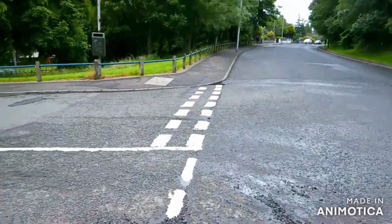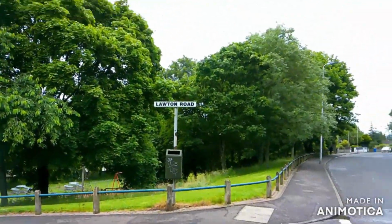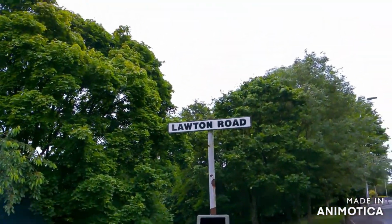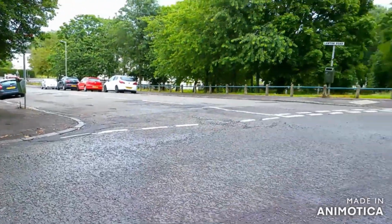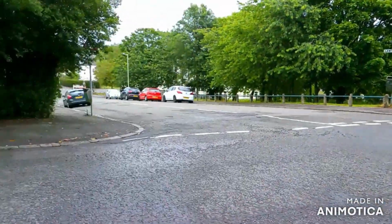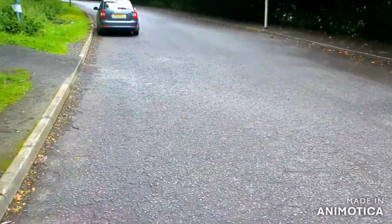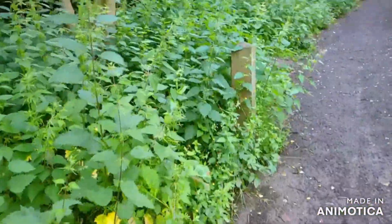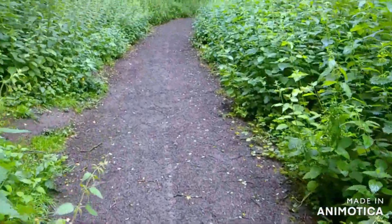The junction is at the top of Lawton Road. So if you turn to the right, that's heading towards the entrance to the Law where the pumping house is, and if you go left, this is heading towards where the allotments are. This is the path that I'm going to show you how to get to the World War II bunker. So you just continue walking up.